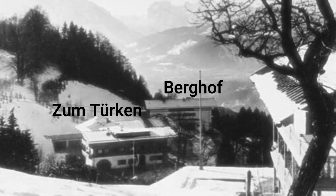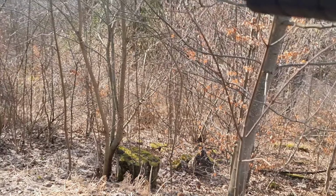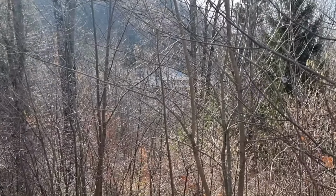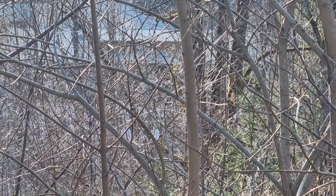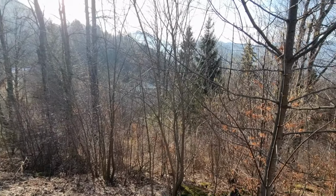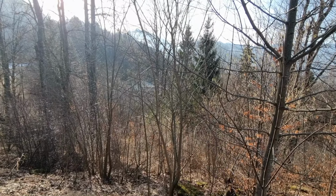And the perspective is such that we can still see the left side here of Hotel zum Türken. We can also see a large proportion of the roof space of Hotel zum Türken. We can see Bormann's house was very elevated. Well, if I put my photo away, it's very hard to tell, but right there is Hotel zum Türken, and although we have a lot of trees in the way, you'll have to take my word for it. This is the Hotel zum Türken, and up here would have been the Berghof.